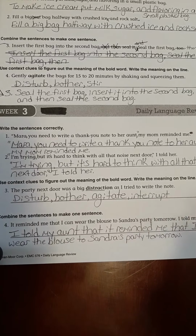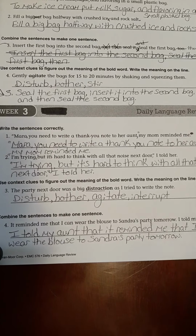So that's the top half. I'm going to stop this video now, and then I'll make another video for the bottom half of this sheet.